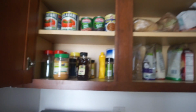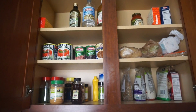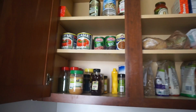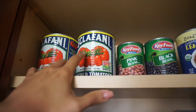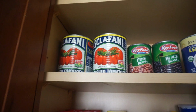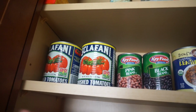Now we're gonna move on to the pantry. This is one of my favorite parts of the kitchen because it's so simple, but it's so organized, and it's pretty basic stuff that I can use for many, many recipes. My favorite thing to do is always to stock up on tomatoes, and these were 5 for $4. So I got 5 cans, and I use them for lots of soups and pastas, and I love making my own pasta sauce, so that's usually what I get.